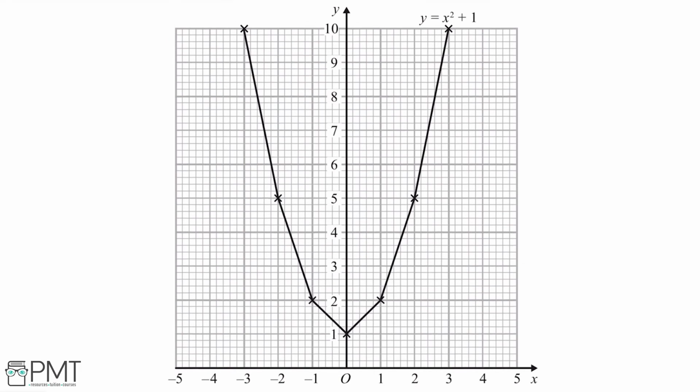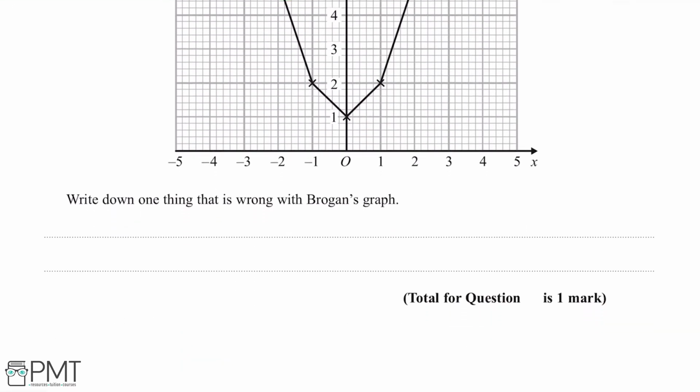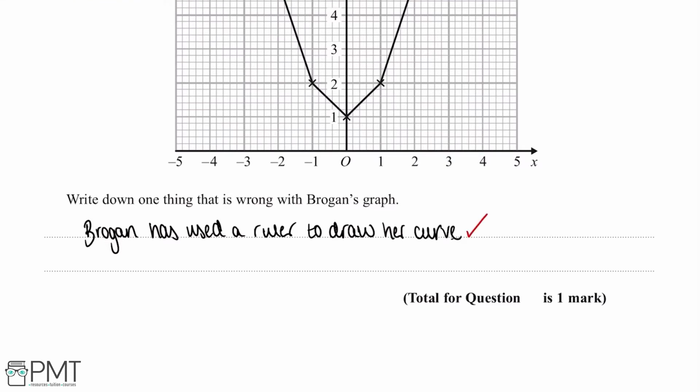Now if we take a look at Brogan's graph, we can see that Brogan has drawn her lines with a ruler. We can see this because these lines are straight rather than curved. So one thing that is wrong with Brogan's graph is that Brogan has used a ruler to draw her curve when the line should have been drawn freehand. Now this is a 1 mark question, so we get our 1 mark from this explanation here.